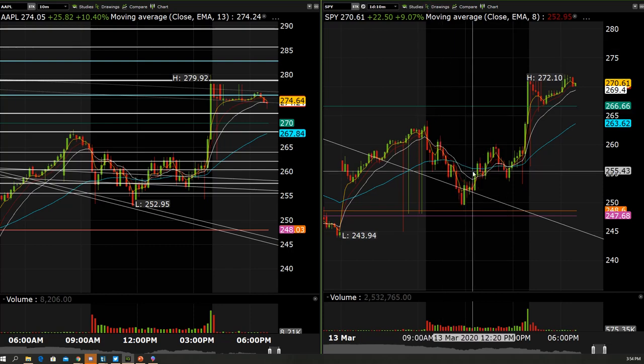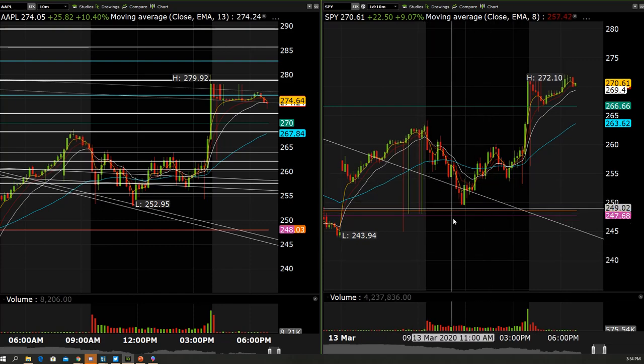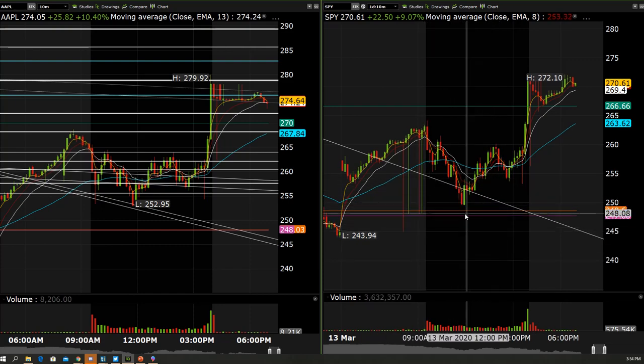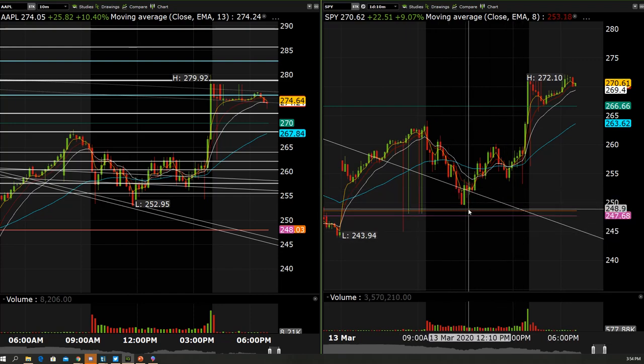Now, when we get these types of inclinations on the market, we've got to start looking at the big cap stocks. What makes sense to go long? What doesn't make sense to go long? We want to look at things that are trading in sympathy with the market.